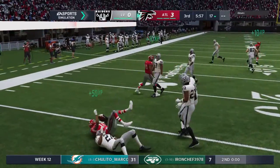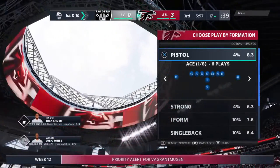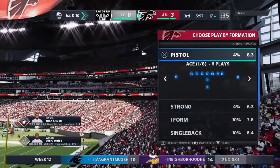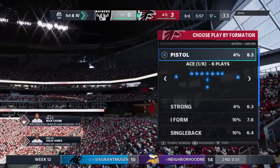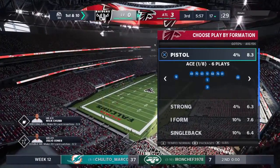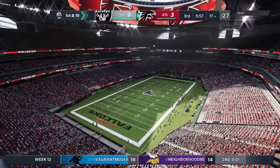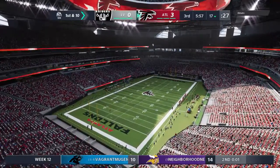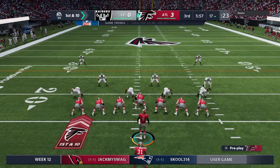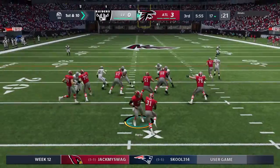And he will be brought down here inside the 20. Good coverage as he's dropped at the 17. The Falcons take over 1st and 10 at their own 17-yard line. The Atlanta offense out there for their next drive. They have the lead. Now they'll be looking for some separation here as we begin the 3rd quarter.